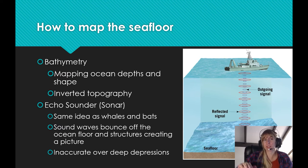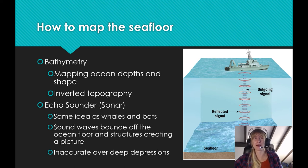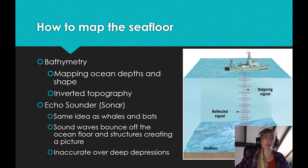Topography is looking at mountains as they go up, so it always increases. Bathymetry is going down, so it's kind of like the opposite of mountains. It's cool. Bathymetry is very neat. I suggest you all look up a bathymetry map of Lake Michigan, because it is really neat to see. So it's kind of like inverted topography. And we look at this in multiple ways. One of them is echo sounder or sonar.